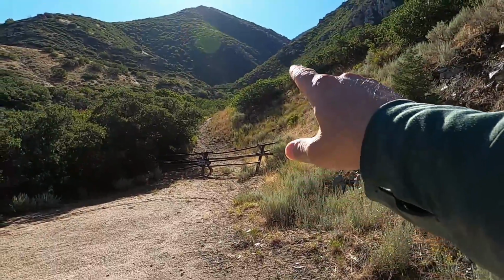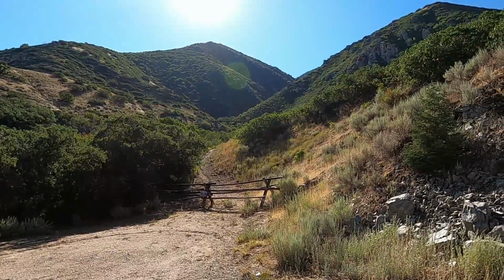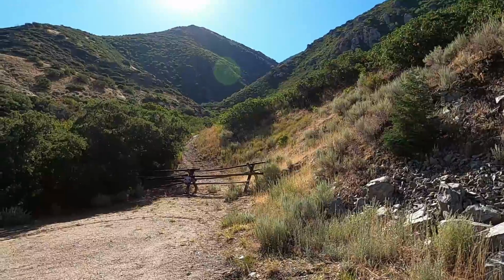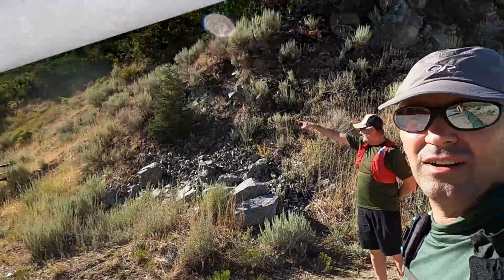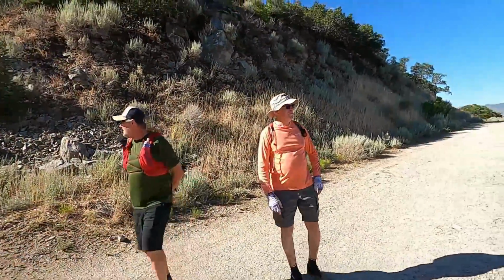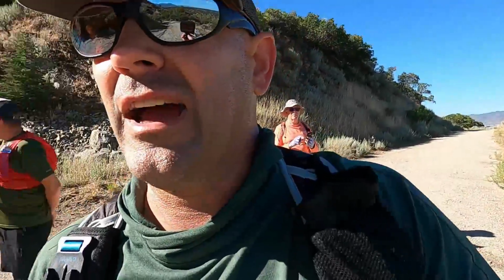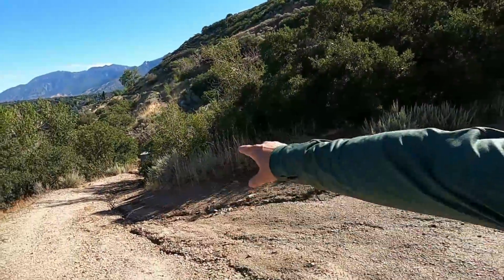So here's our first look at the suspension bridge. It's up here, up the gully there, about another couple hundred feet above us. All right, so we're actually riding the Bonneville Shoreline Trail. You can see we just came down it. Relatively flat trail, although there's a couple dips, like we're getting ready to do one now.